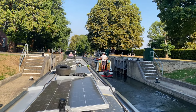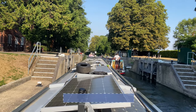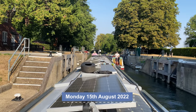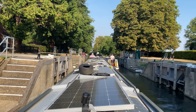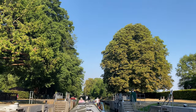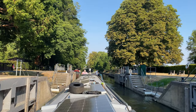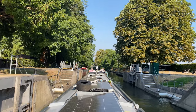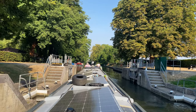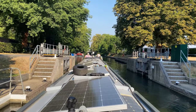We've left our lovely moorings at Cookham Lock, and we're just locking out of the lock itself, and our destination today is going to be Henley. And what a beautiful morning, once again a scorcher, clear blue skies again, and hardly any wind. So it's only 9 o'clock and already it's up in the high 20s. It's really hot, so it should be a good cruise today.